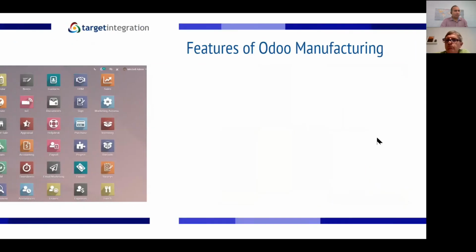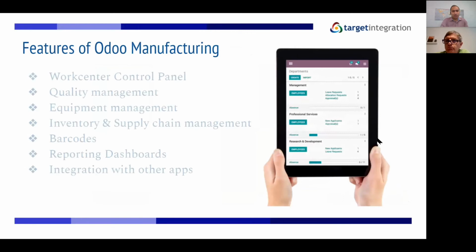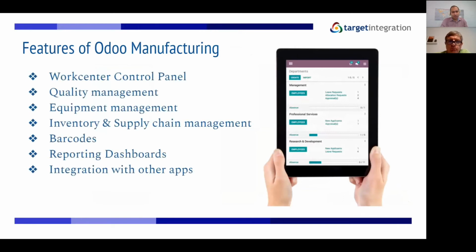Features of the manufacturing system that it brings in, and that's where we are focusing today. But yes, there are other webinars and other YouTube videos available from our website where you can see other features of Odoo as well. And I will be showing you a small demo where I will cover a wider range of features available from Odoo.